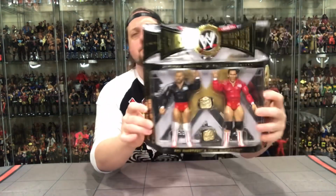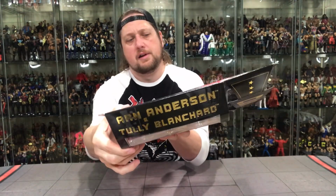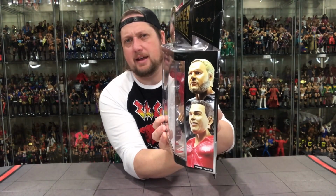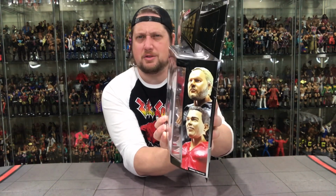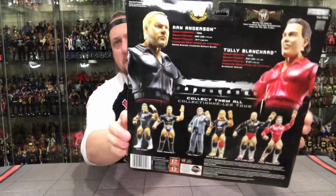So there you go. On the side, you got Arn Anderson and Tully Blanchard. Other side, you got the glamour shots. I always thought this Tully head was just a hair big. I always loved the Arn sculpt on his head, and they're both really good. You both know they're Arn and Tully, but Tully's always just seemed a hair big. Some of that Jakks giantism would get in with the heads every once in a while.